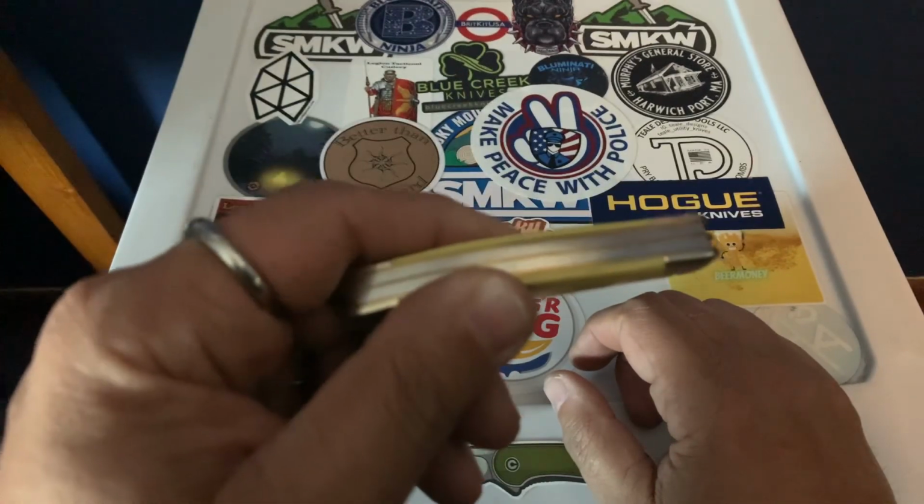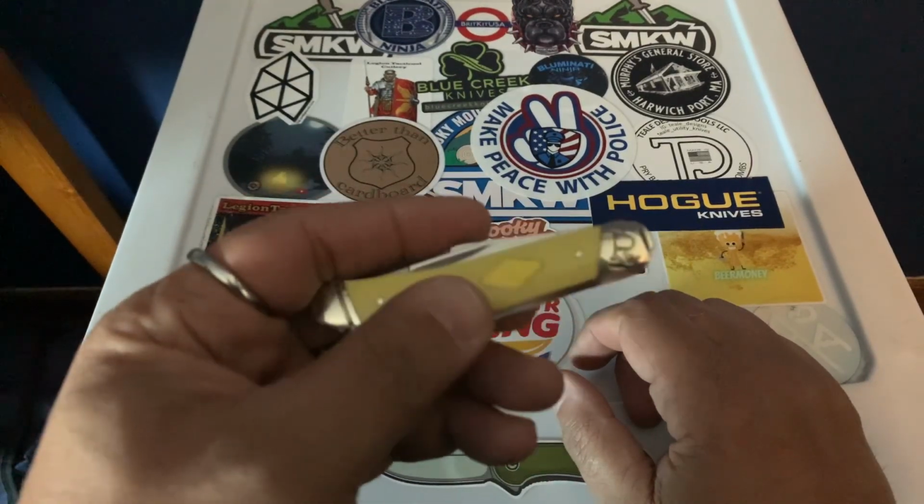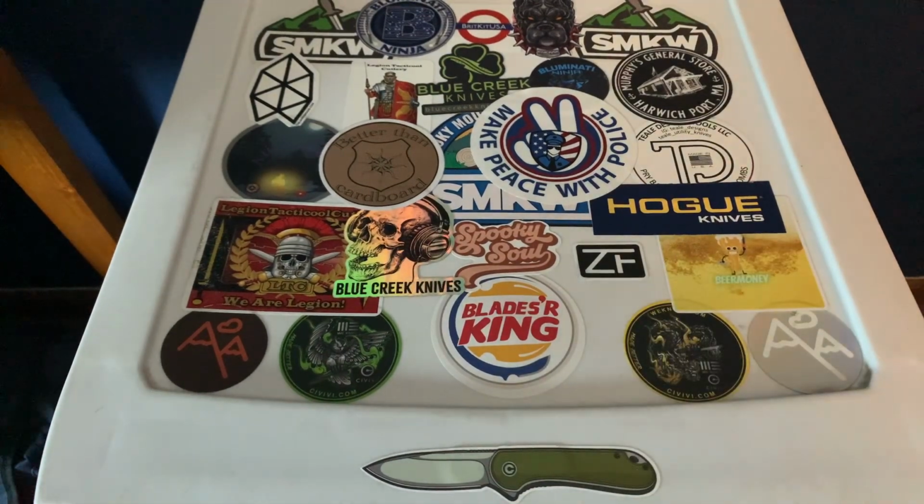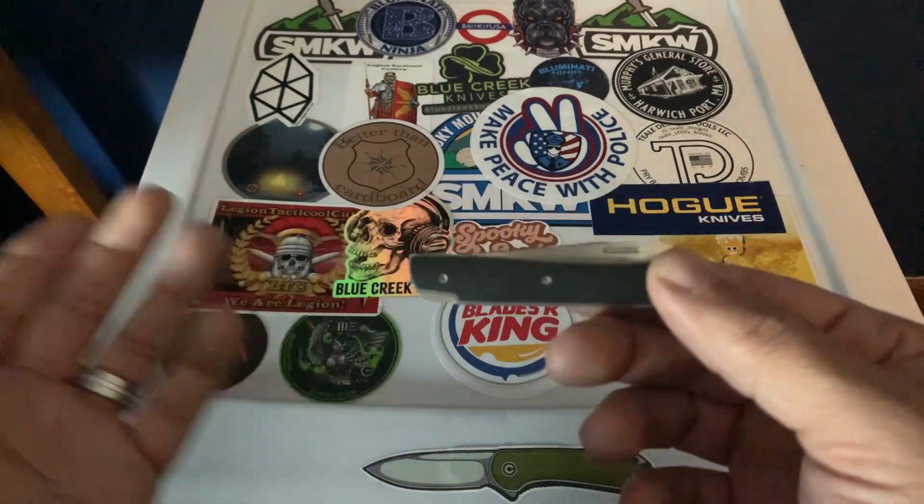Check it out. Hopefully you don't have any problems with it. It's the Rough Rider Sow Belly Stockman. It's awesome. So with that being said, that is the second one I carried a lot. Third one I carried like a good part of the summer too.